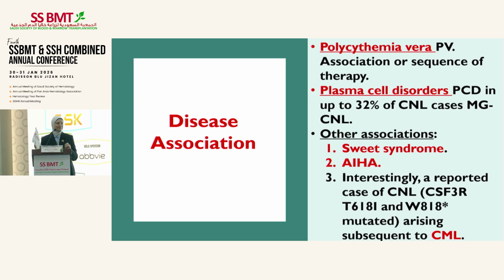Misery likes company. So chronic neutrophilic leukemia could be not only the myeloid malignancy in a patient, but it could be associated with other hematological malignancies, or even benign disease, like polycythemia vera, especially with the advance of the disease, time-wise, and plasma cell disorders, and this is called monoclonal gammopathy associated chronic neutrophilic leukemia. And I have seen a couple of cases like that. One of them, I'm following her up for more than 11 years now, and the monoclonal band is less than 2, but she has a monoclonal band confirmed by immunofixation.